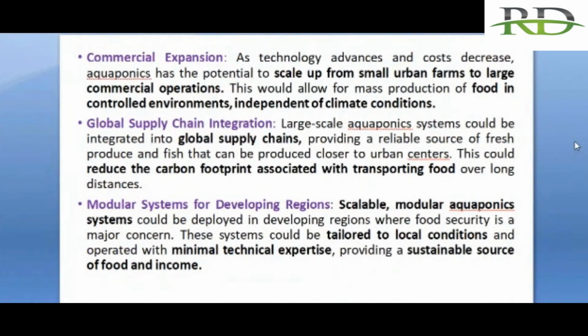We need to have commercial expansion also, because unless and until we go for commercial expansion, it won't be profitable. So in future we need to expand it at a very commercial level, and we need to use it as a global supply for food. We need to make it more scalable so that it can have a very good output of food and income as well.